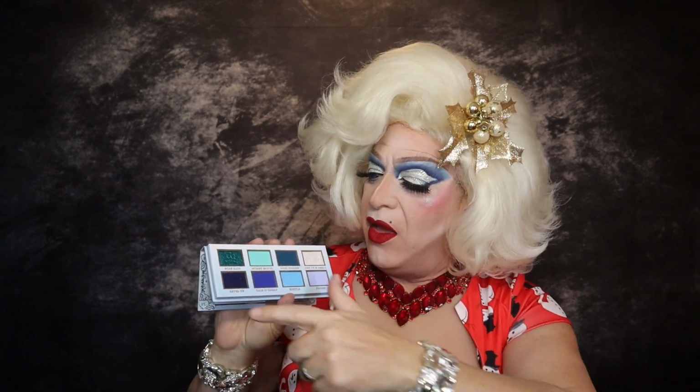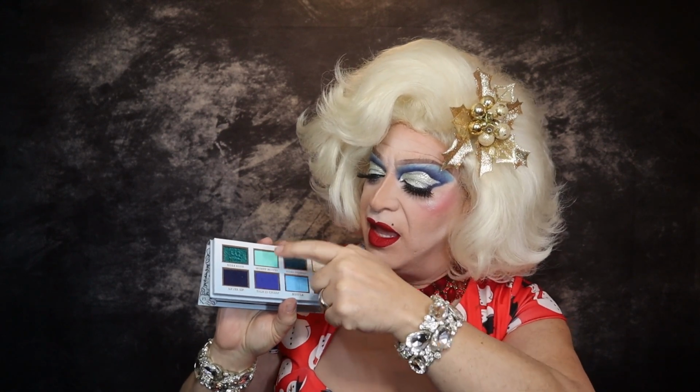So the mattes are incredibly pigmented. Really, really good. I used the topper shade as a highlight. I don't know if I would use it on the eye. This shimmer, the more teal, I didn't use because I'm doing some green screen work today and I don't want my eye to go see-through. But I really would love to do another look with this palette and use the dark teal, the light teal, and that greenish teal shimmer. I think I could get a beautiful, beautiful look with that as well.